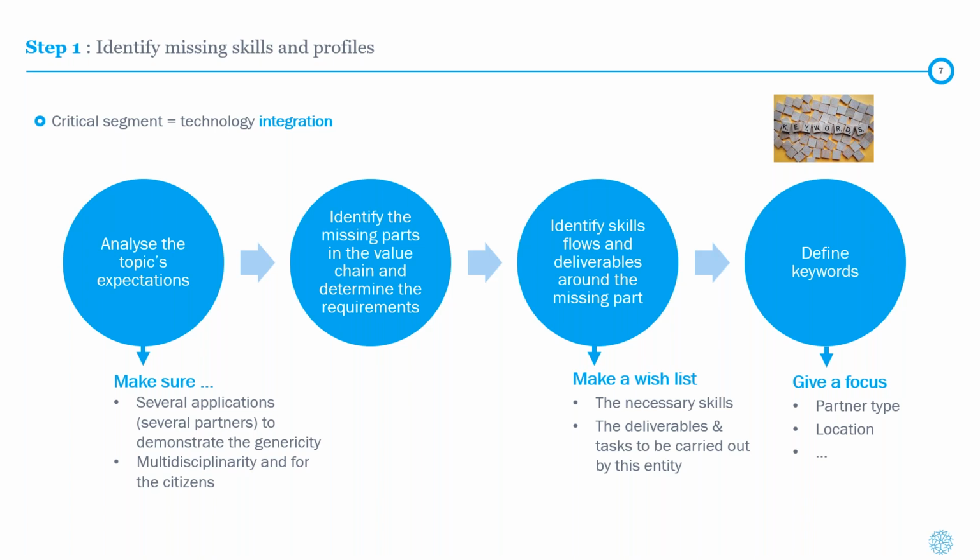Already within Horizon 2020 and also very much now within Horizon Europe, it's very important to have, in some themes, the multi-actor approach, so to say, meaning having not only several different applications from a technological point of view, but also related to disciplines and sectors, and also sometimes going as far as citizens' involvement, and not only social sciences on a research or scientific level, but even going for behavioral change within the citizens, so involving NGOs or other types of citizens' initiatives.